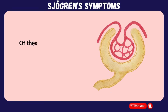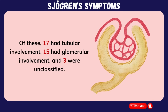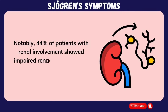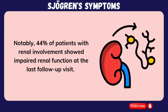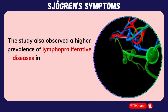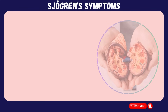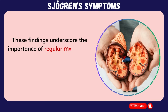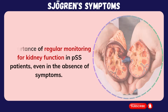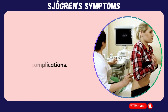involvement. Of these, 17 had tubular involvement, 15 had glomerular involvement, and 3 were unclassified. Notably, 44% of patients with renal involvement showed impaired renal function at the last follow-up visit. The study also observed a higher prevalence of lymphoproliferative diseases in PSS patients with renal involvement compared to those without. These findings underscore the importance of regular monitoring for kidney function in PSS patients, even in the absence of symptoms. Early detection and management are crucial to prevent long-term complications.